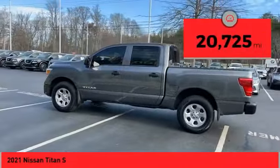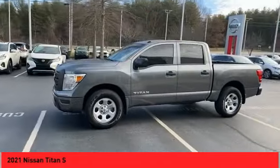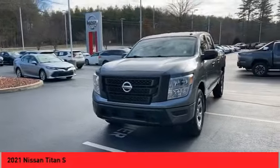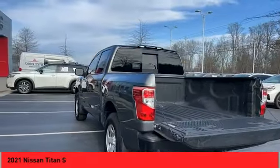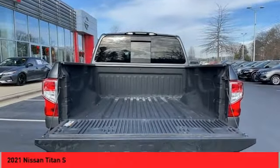This vehicle has less than 25,000 miles. Here are some of this vehicle's great options: sliding rear window, power mirrors, traction control system, daytime running lights, outside temperature gauge, backup camera, audio radio, touchscreen display, steering wheel audio controls, push button start, cruise control.